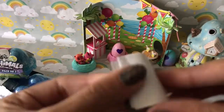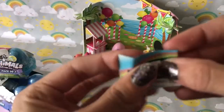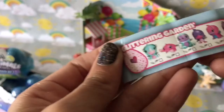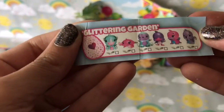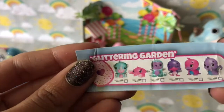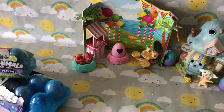I got a little thing. Does it? Yeah. Tell me who these people are. It's so tiny. Glitter Garden. There's only 6 of these to collect. Oh man, I need to go back to Walmart today. And they're all glittery. Wait, did I get a rare? No, none of them are any rarer than the others.